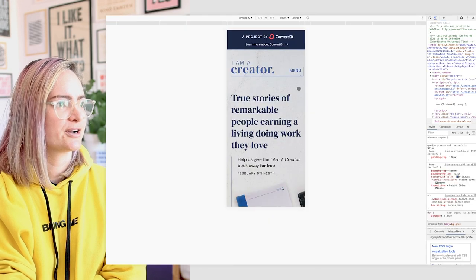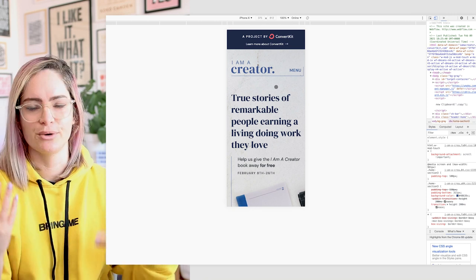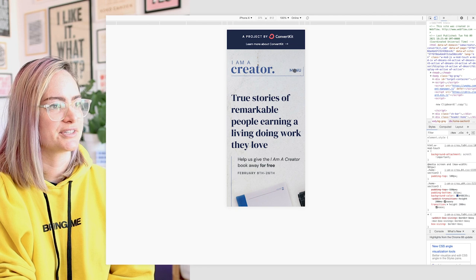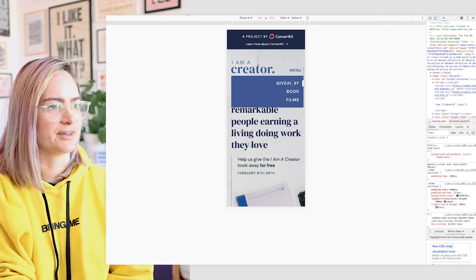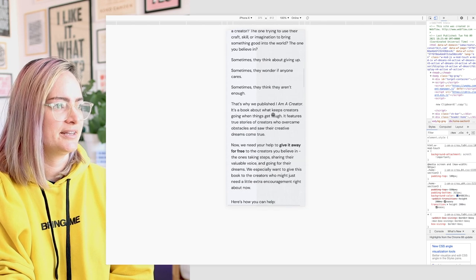Let me give you a quick look of how the site is looking on mobile. So the same interactions and load animations happen on mobile. The menu looks a little bit different. The choice I decided to make with this was to have it drop down on a blue background and have the thick border at the side instead of at the bottom. But yeah, things slide in.